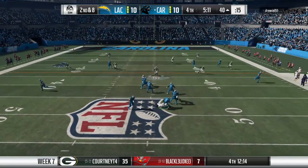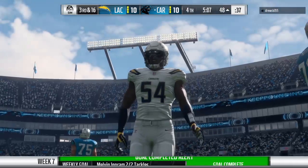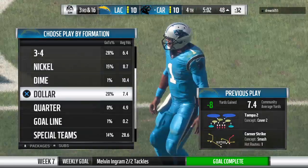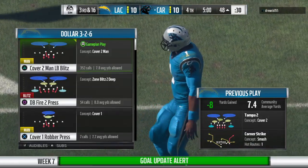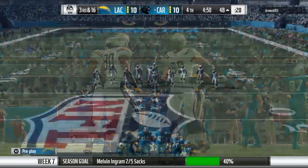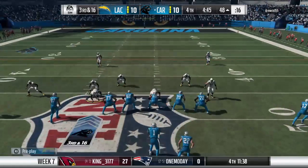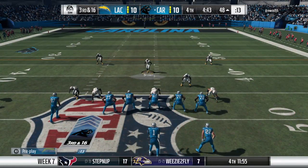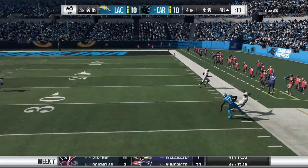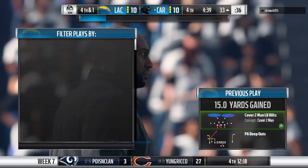Newton throwing again. Chargers able to get the pressure and bring him down. Melvin Ingram in there to drop him, and it'll be a loss of about 8. So now Cam leads the Panthers up following the sack. Carolina facing 3rd and long. They'll fake the handoff. Now Newton. It's caught by Funchess. They get 15, but they still needed a little bit more.